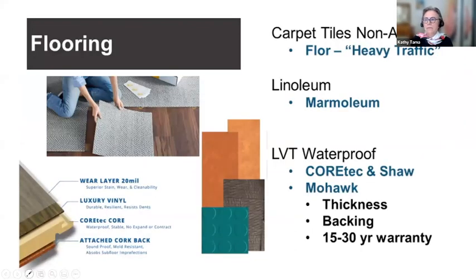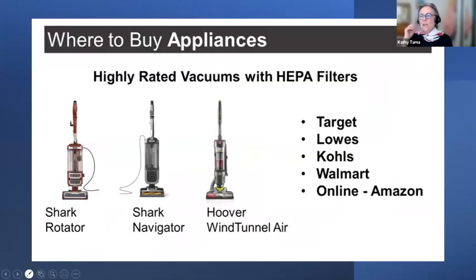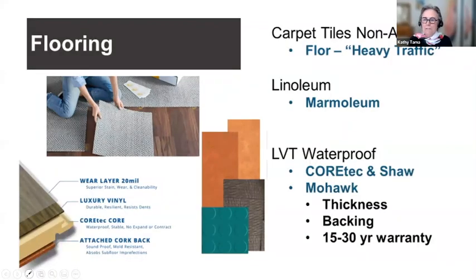Here's different types of flooring. Here's that floor. Just go to flor.com. But I'm going to warn you, please don't buy bright colors. Remember, it's overstimulating. No bright colors. Go back just real quick on the vinyl plank flooring.